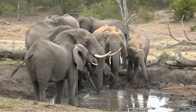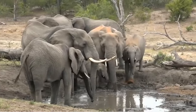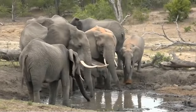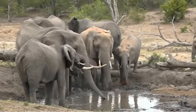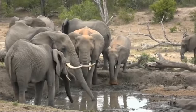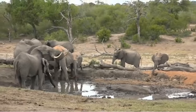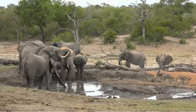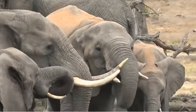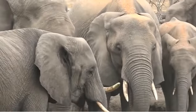So yes, they will use their tusks for defense. Yes, they will stab at one another with their tusks to discipline calves and unruly adolescents, but they do not fight one another, not nearly as much as bull elephants do. He's got a pair of magnificent tusks, doesn't he? Easily double the circumference of the females around him. Not the biggest elephant I've ever seen in the park.